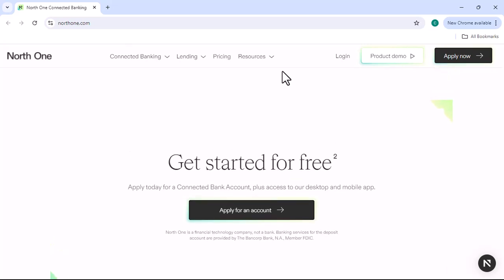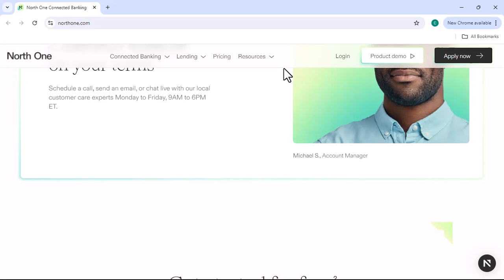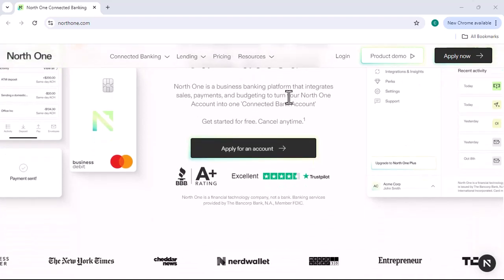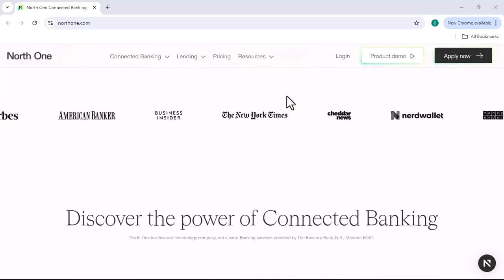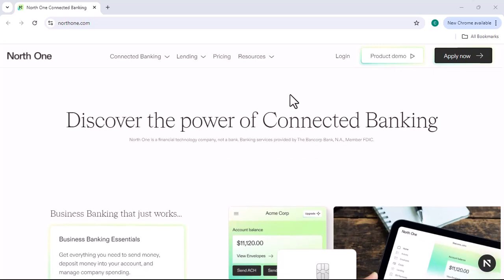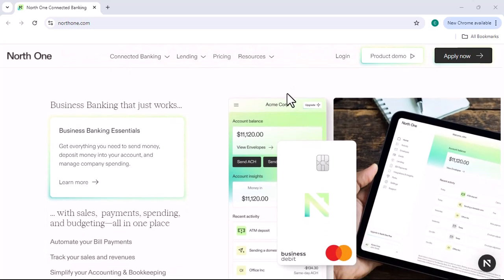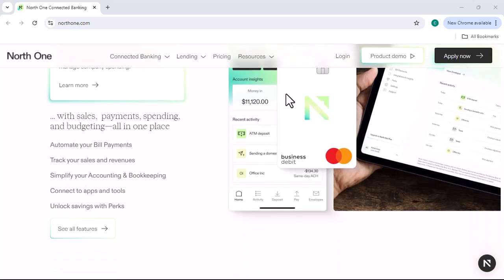Additional tips. Verify recipient information. Always double-check the recipient's information before sending money. A small typo could result in the money going to the wrong person. Review fees. While Zelle itself is typically free to use, your bank may charge fees for certain transactions. Be sure to review your bank's fee schedule to avoid any surprises. Protect your account. Be vigilant about protecting your NorthOne account information.